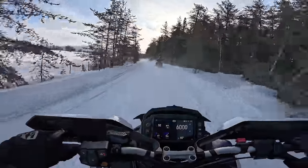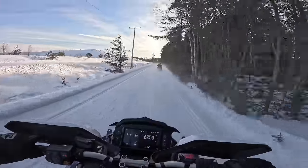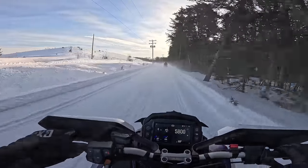It was like a decently long straight, kind of like this. And I cracked into it right here, and it went wah-bop. And I'm like, what the hell? That was kind of weird.